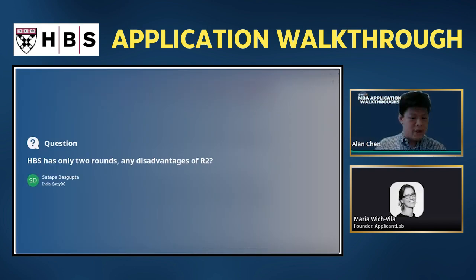And so the first question that people have is, HBS has only 2 rounds. Are there any disadvantages for round 2? So there are no official disadvantages for round two. However, realize that HBS, like every business school, they are not unique in this at all. They don't have quotas, of course not, but they have a rough idea of the buckets of people they want to let in, right? So they have a rough idea of like, okay, here's how many management consultants we want to let in. Here's how many people from banking we want to let in, right?